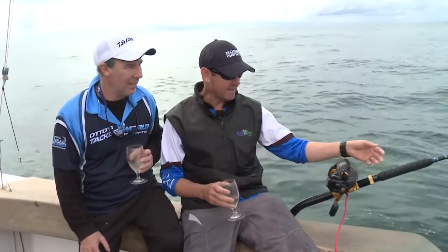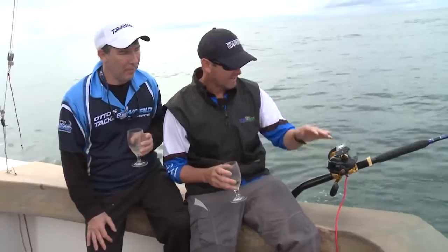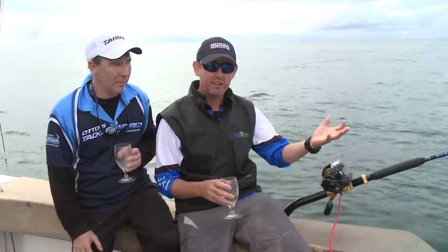It's still coming, and we've still got 412 metres to go, but with the boat rocking as well, when that boat goes down in the swell, it takes that pressure off and it'll wind a bit in, you know? So when the boat goes up, that's where the drag starts to kick in, and then vice versa. It's like lifting the rod and winding down.